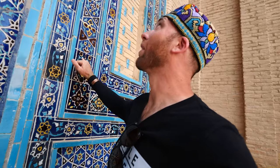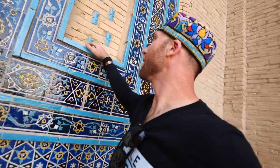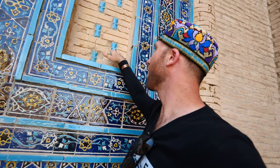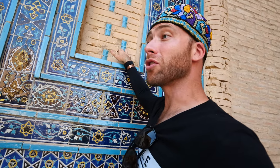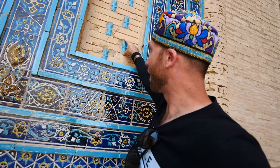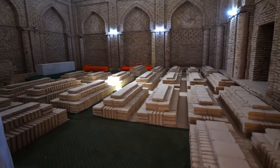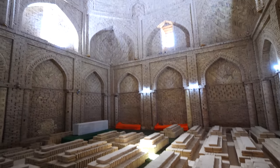And I really like the yellow here that pops a little bit more. And then in between, these right here, do you know why they have this stuff? Zoroastrian symbols, okay. Yeah, they literally had to cut the brick and put it in between. Wow. Well, let me show you a galaxy. The dome, which completely looks like a galaxy.